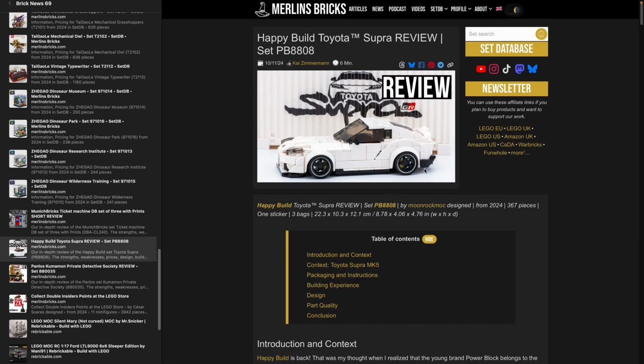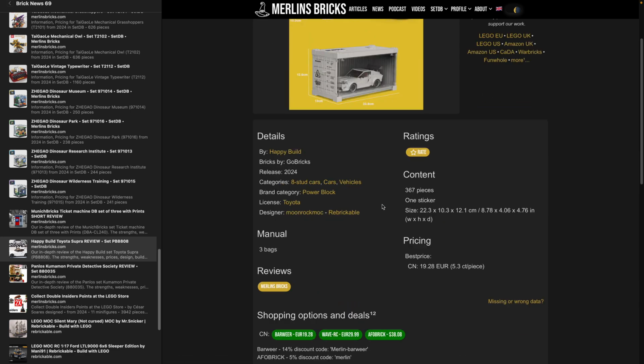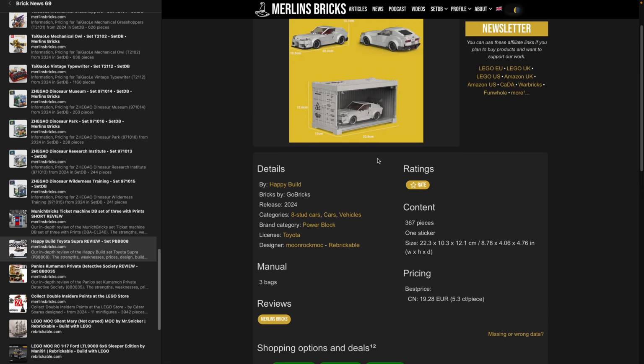Anyhow, moving on to the next reading recommendation, I did look at what I call the Happy Build Toyota Supra review. However, this is, like I said before, technically a different brand. It's called PowerBlock, but it's by the same company that is making Happy Build. That's why I put them under the Happy Build brand, kind of as a sub-brand. In fact, if you go into ZDB, it says Happy Build, and then I put it in this subcategory called PowerBlock for the time being.